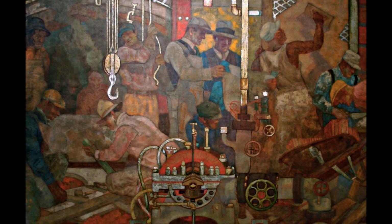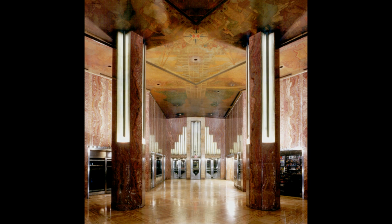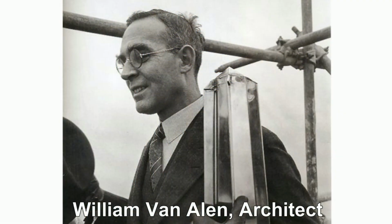All features of the ground floor interior combine together to create one of the great Art Deco spaces in the city and country. The elements of the design and the rich materials are not only characteristic of the Art Deco style but are also some of the finest examples of their type.